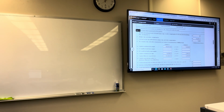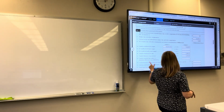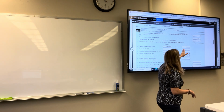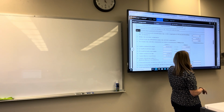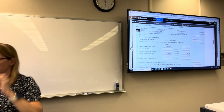Okay. Now the next line we're gonna do is line 5E. Total Social Security and Medicare taxes. And again, it tells you right here what to add up. Gives you the instructions. Add column 2, lines 5A, well, all of these amounts, through 5D. Okay? So we're gonna add those together.